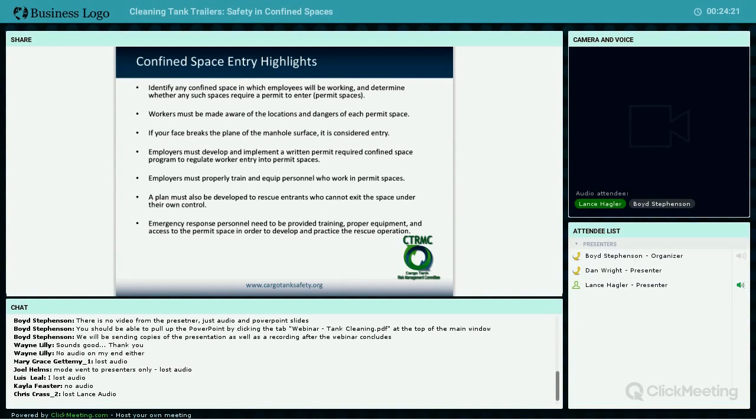Also, drills are essential to being able to rescue someone. You've got to know how the equipment works. You've got to test that it works. And folks have to know how to use it. So those drills are extremely important. Involving local emergency responders with drills is key as well, because they're going to be able to give some insight into how to do rescues, since frankly, in our industry, we don't do these rescues all that often. And so practice is important.